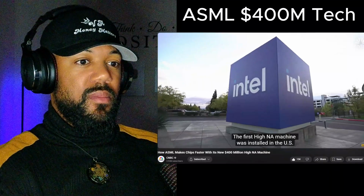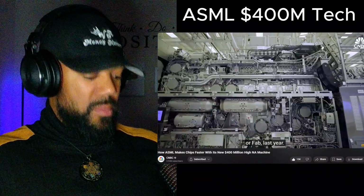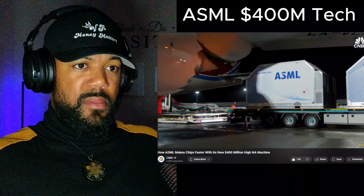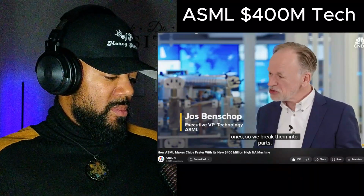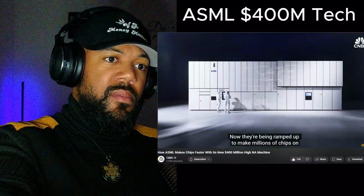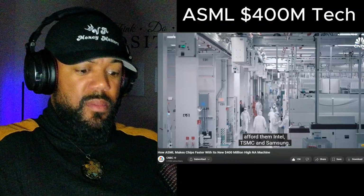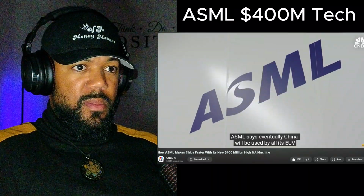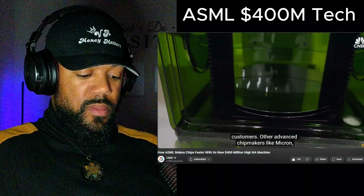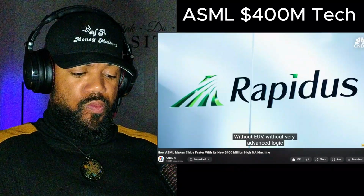The first High-NA machine was installed in the US at Intel's Oregon Chip Fabrication Plant, or Fab, last year. Only 5 have ever been shipped. Indeed, the machine is so big you can't ship them at once, so we break them into parts. Now they're being ramped up to make millions of chips on the factory floors of the few companies that can afford them: Intel, TSMC, and Samsung. ASML says eventually High-NA will be used by all its EUV customers, other advanced chip makers like Micron, SK Hynix, and Rapidus. Without EUV, without very advanced logic manufacturing, most probably AI cannot happen.